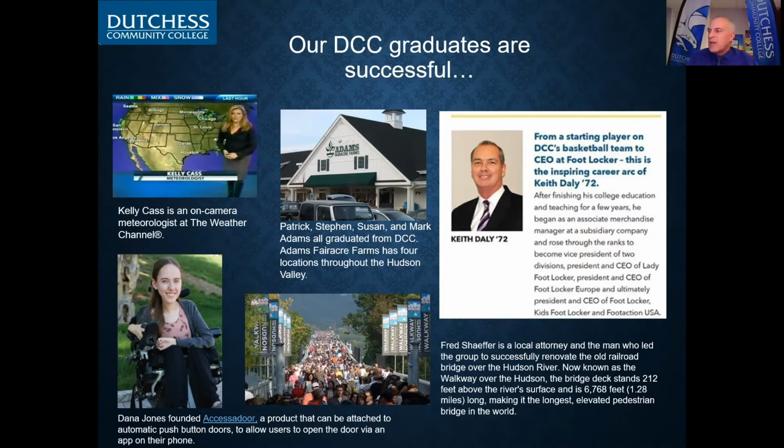His name is Fred Schaefer, and he's a local attorney. And he was really a driving force behind getting the walkway over the Hudson Park established here about 10 years ago. So it's an absolutely wonderful array of alumni that we have, of students that have gone on to continue on and be very successful upon graduation.